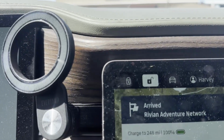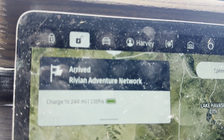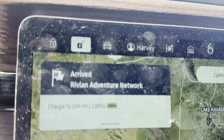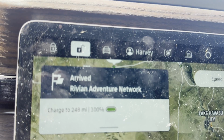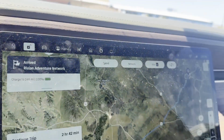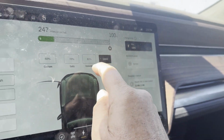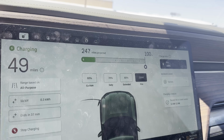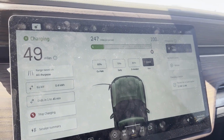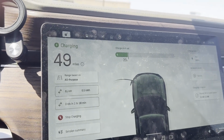Oh, good golly. It says charge to 100%. Oh, gee whiz. Do I really want to charge to 100%? It's going to take a lifetime to get to 100%. I don't. It says 247 miles projected, not 248. Whatever. That is going to take roughly forever. Am I charging? Yes, finally.